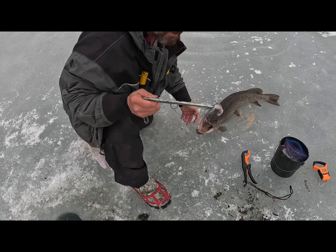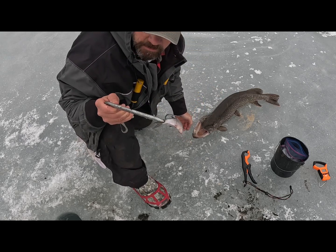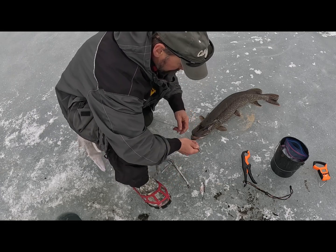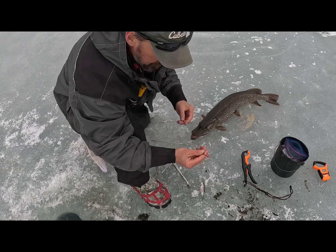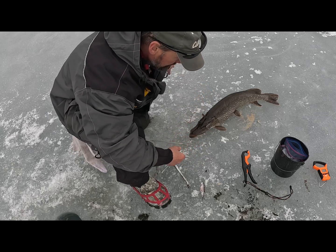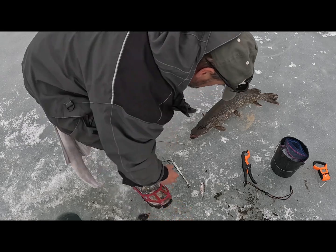Pull up that minnow. There's a dead minnow I was using. This is my go-to setup here. I use a blood red leader and a number 2 red treble. Let's see how big she is.